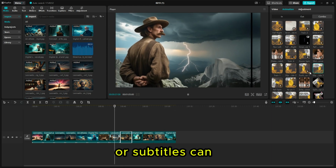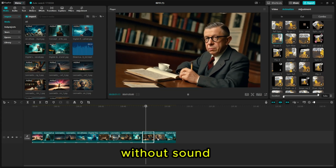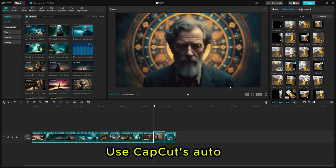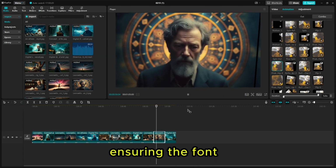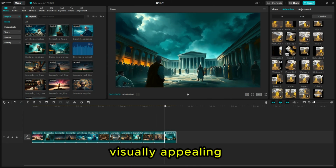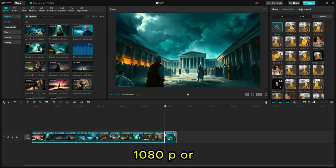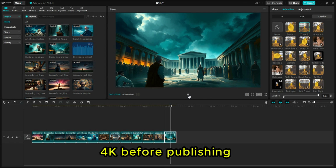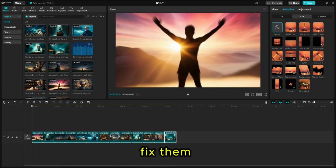Including text or subtitles can enhance viewer experience, especially for audiences who might watch without sound. Use CapCut's auto caption feature or manually add important text, ensuring the font is clear and visually appealing. After completing these steps, export the video in high quality, 1080p or 4K. Before publishing, watch the final version to spot any issues and fix them if needed.